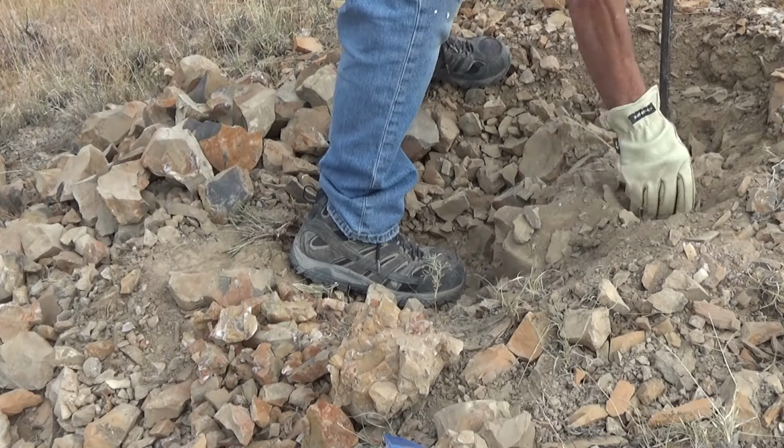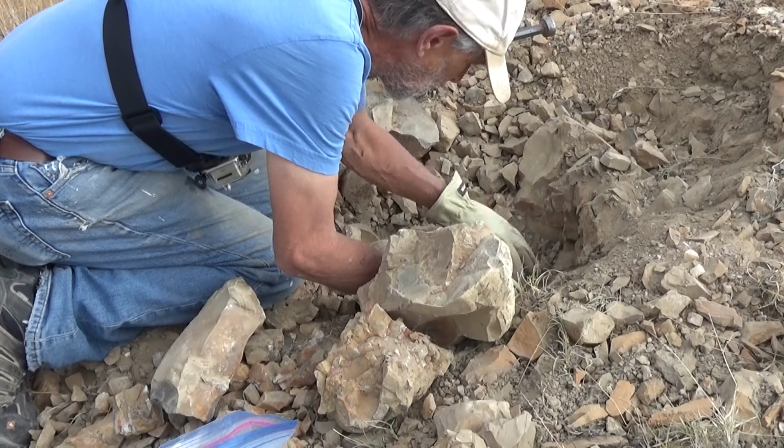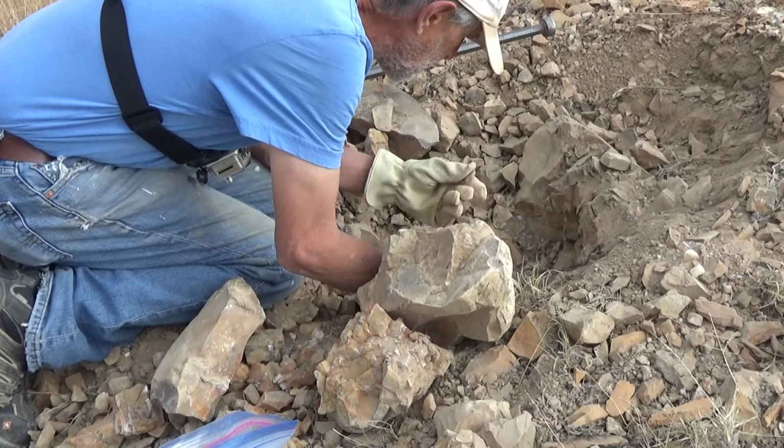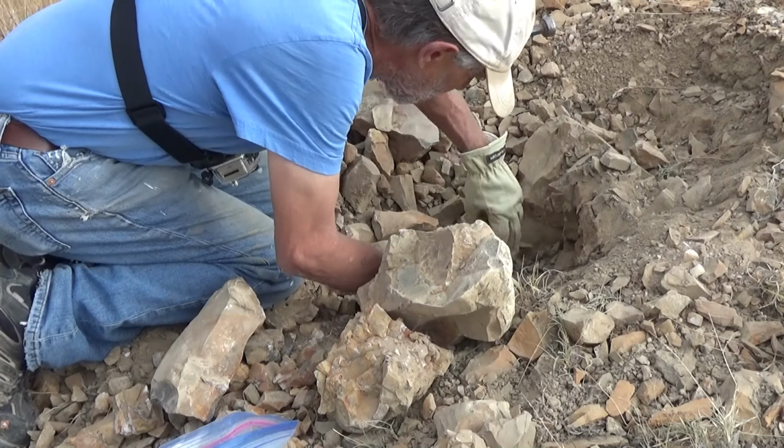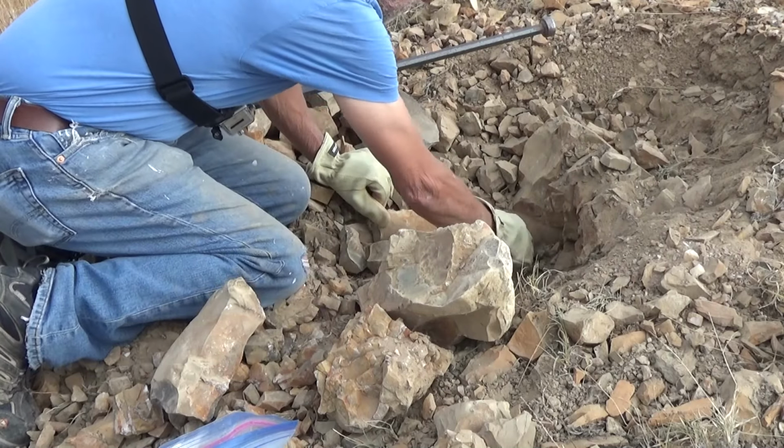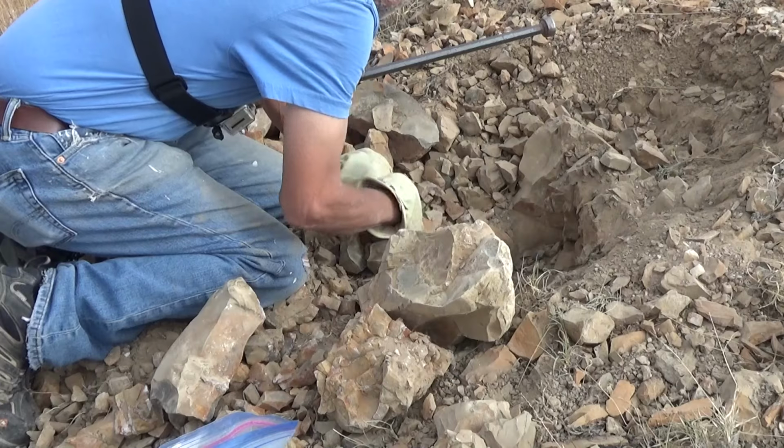Generally, the large crystals that have been close to the surface have gone through so many heating and cooling cycles, they've been broken up into what I'll call sugar cubes. Ice cube to sugar cube sized crystals.